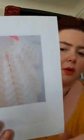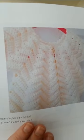The other one I'm going to show you is called the Emmy's Baby Cardigan by Agnes Chow, and it's just for a wee bit bigger size, but it's a beautiful little starburst pattern. And the best thing about all these patterns is that they are free on Ravelry. Yes, indeed. So there are no excuses if you're looking to do some gift knitting.